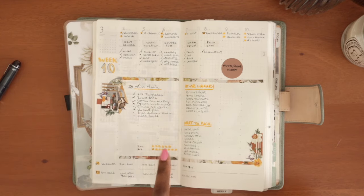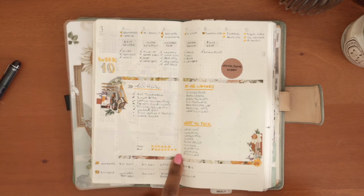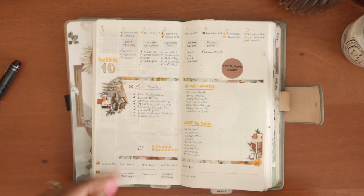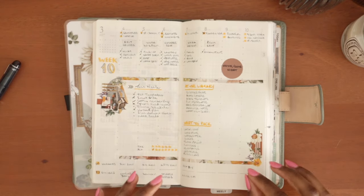And I also did add a little bit of a tracking element here at the bottom. So there's two things that I need to kind of check off, and I want to fill in, let's say this bottom one, I need to do 8 of them. So I have 8 little dots, and I'm going to check off as they come. This is actually a weekend project.